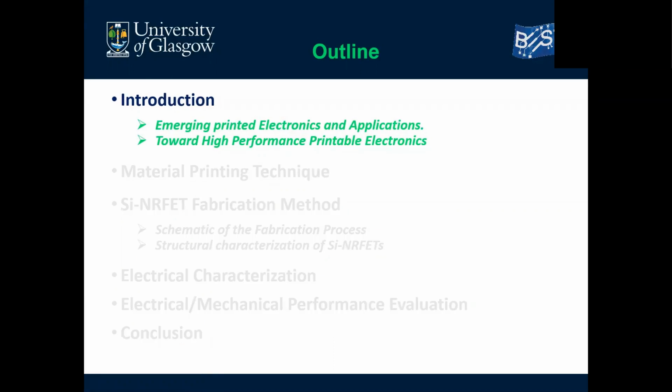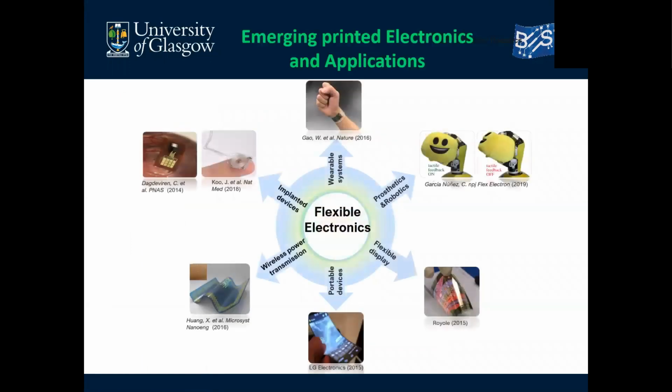So recent progress in flexible electronics opened up the route for advancements in many emerging applications, such as wearable electronics, robotics, prosthetics, implanted devices, as well as wireless power transmissions and epidermal electronics, etc. Many of these applications would require high performance, like fast computation and communication. For instance, high-speed switching and large drive current are needed in applications such as flexible mobile phones. Likewise, wireless communication in medical healthcare systems or Internet of Things applications would require switching in ultra-high frequencies.